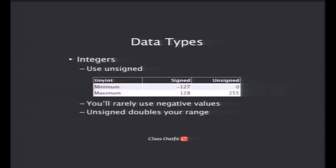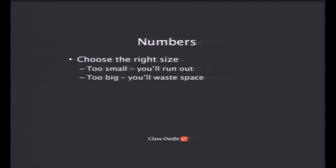Data types, look at your data types. Here's a very simple example of an integer. Use unsigned. If you use a signed integer column, it has minus values as well as plus values, so you can see that the range is doubled if you go to unsigned. Numbers, just check. On the MySQL site, you can see that numbers have different ranges. Pick the most appropriate one for your data. If it's too small, you'll run out. If it's too big, you're just wasting space.